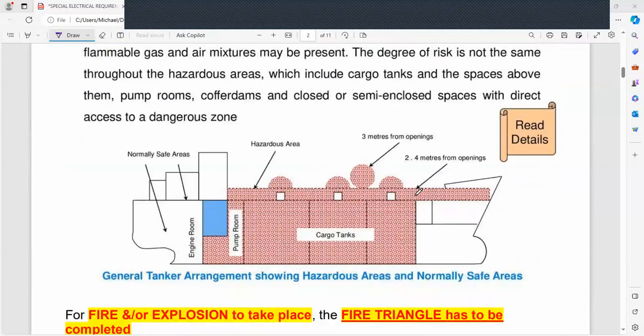But on the deck, once the ship is moving after loading or discharging operations, then you're going to be having a free flow of air over here, and it's going to be blowing away the hydrocarbon or the flammable gas. How close to those openings that might be there, you are going to be taking a call on that. And that particular thing is about 2.4 meters from those openings, on the deck, from the deck, 2.4 meters.